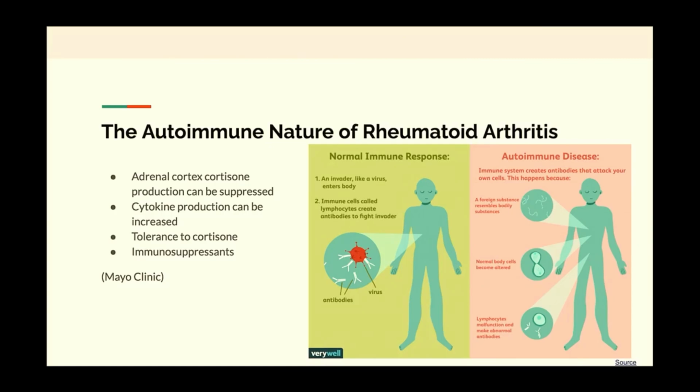As I said earlier, cortisone is produced in the adrenal cortex. Normally it's not enough for rheumatoid arthritis, and the autoimmune nature of the disease can inhibit the production of cortisone. Or you may need a higher tolerance for it, requiring larger dosages, which is generally not advised. So it's a very delicate subject, and you have to take it very seriously. Each patient is a very different person. Some can handle larger doses, some can't.